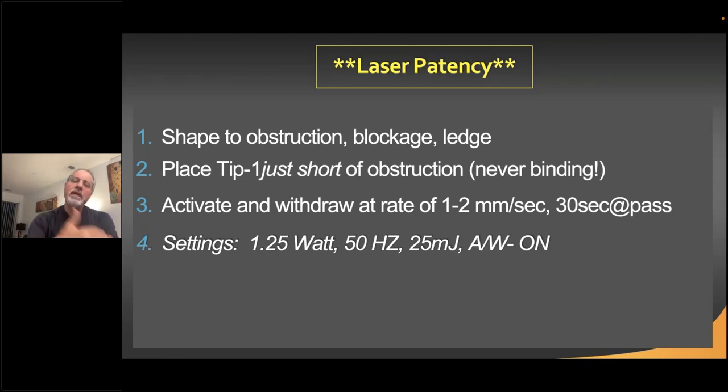When you can't achieve patency with all the tricks that you know, we're typically going to shape just short of the ledge or the blockage or whatever it is. We're going to use tip number 1, the 200 micron tip, just short of this obstruction. Never allow the laser tip to bind, because if you do, you may have some ledging that you created because of the laser ablation of dentin.